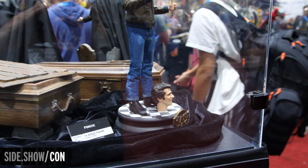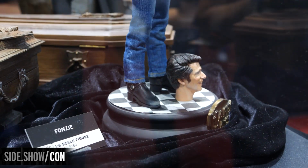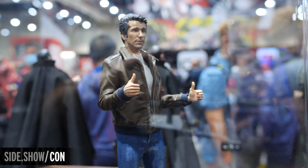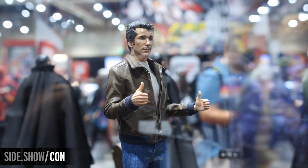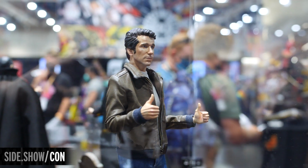We did show you our Happy Days 6-scale statue that we have in the booth, of course, by Infinite Statue and Collectibles. This is the 6-scale version of this. They are identical. Only difference is that this one's posable. This is a 1/6 scale figure. You can pose it as you want. Now, this is beautiful. It comes with one additional head sculpt.